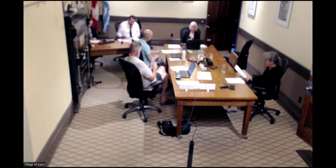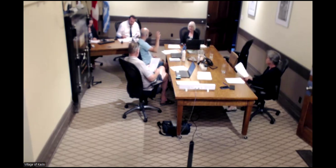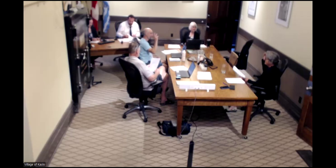And 7.4, the Confluence Grand Opening Invitation. Recommendation is that Mayor Hewitt be authorized to attend the grand opening of the Confluence in Castlegar on August 23rd, 2024, with expenses paid pursuant to municipal policy. Moved by Councillor Lang, seconded by Councillor Brown. Discussion?